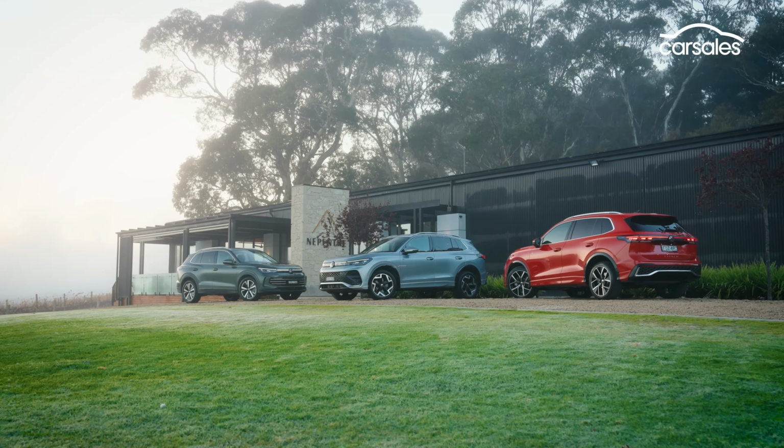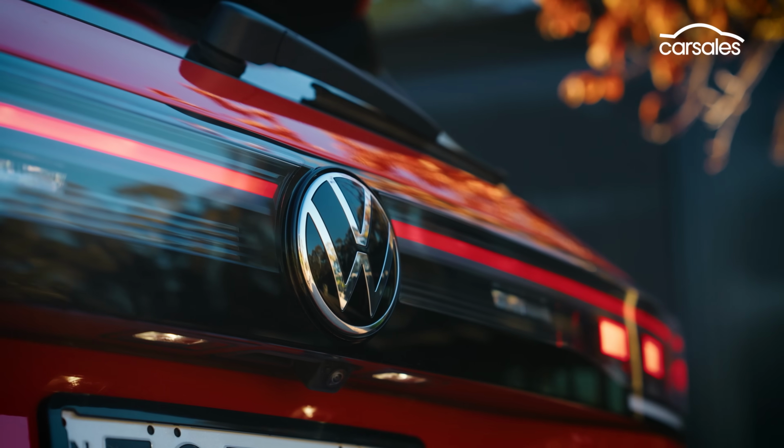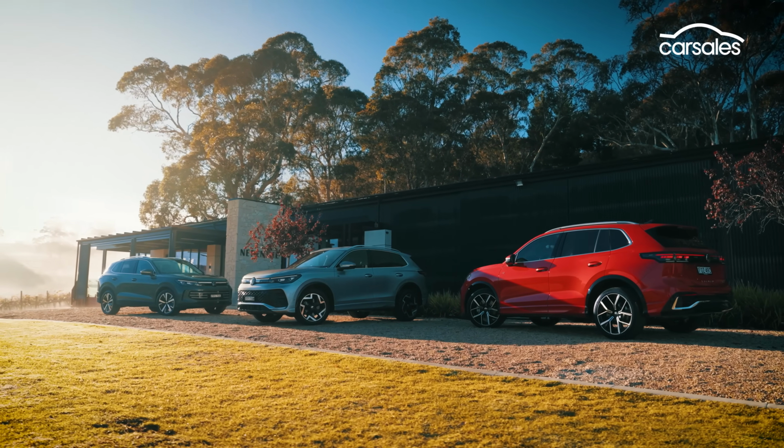Before we jump in though, let's quickly go over the range. The 2025 Tiguan might be pretty much all new, but the pricing isn't too far removed from the last gen model. And in a time of increased cost of living, that's definitely a good thing.